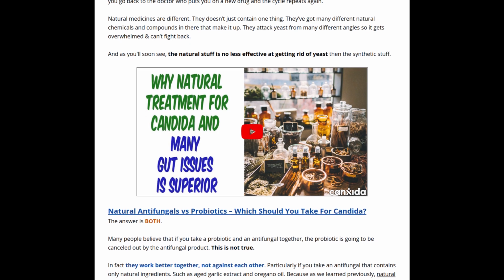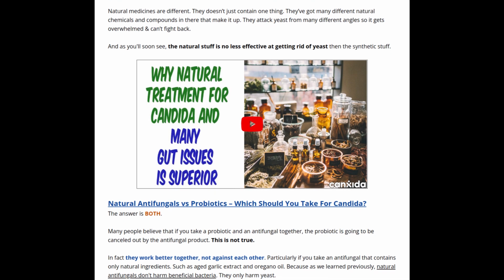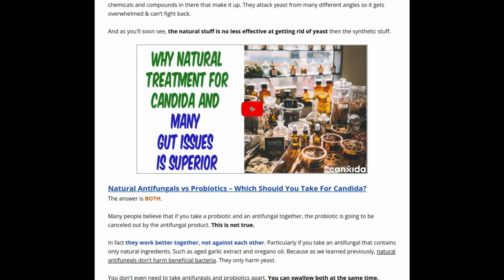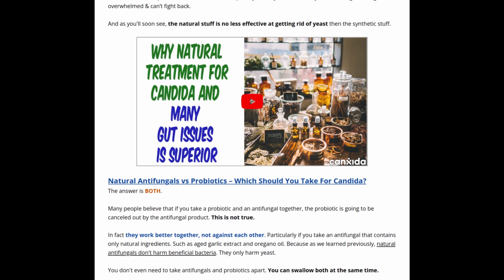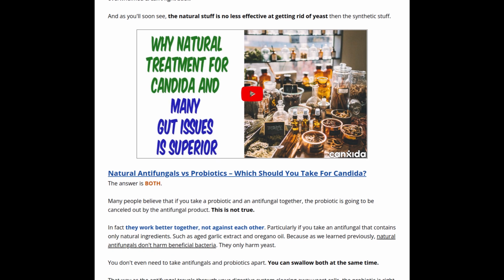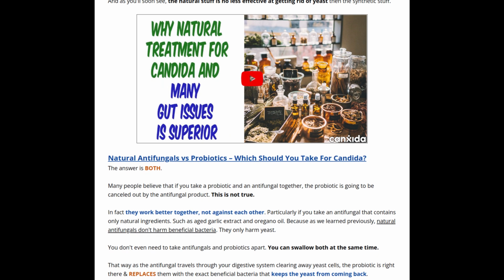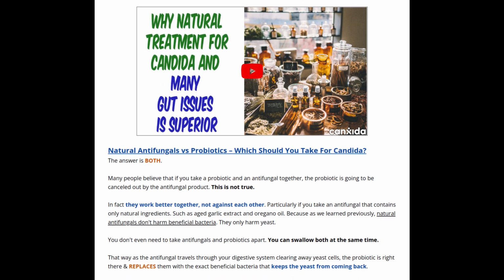Remember, Candida is very adaptive. If you only hit it with one action, it will soon work out how to fool this action. And you know what happens next. The drug no longer works and the problem comes back. And then you go back to the doctor who put you on a new drug and the cycle repeats again.